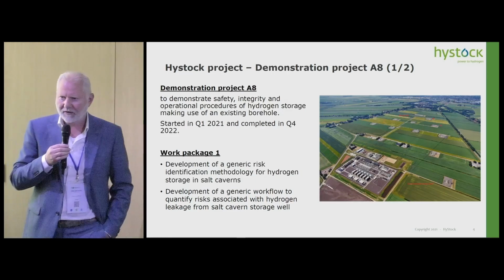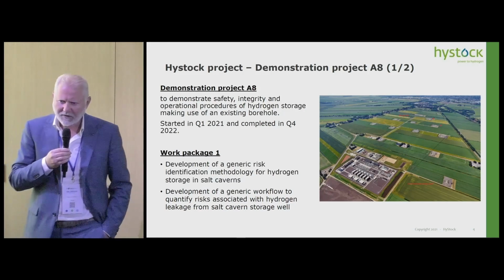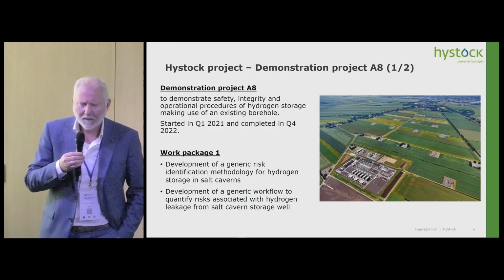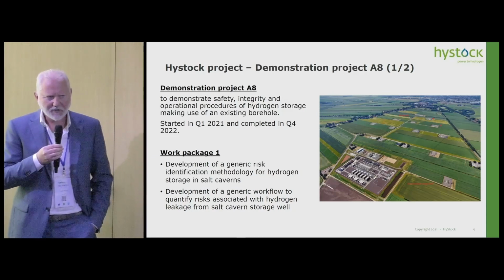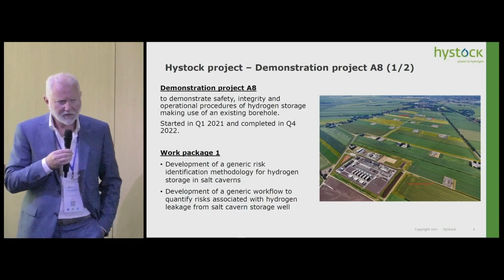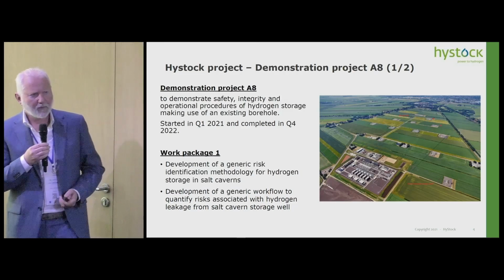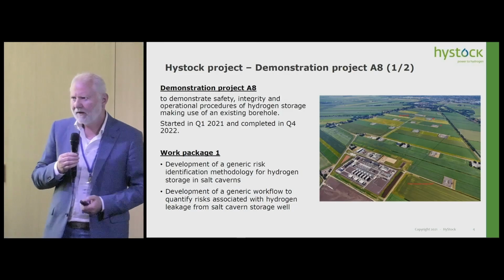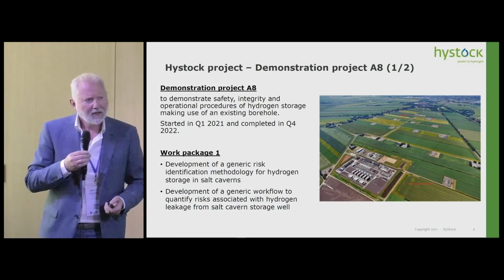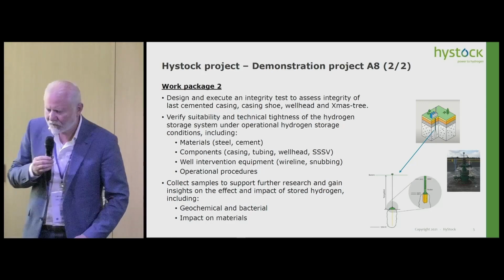The first work package, which was executed together with TNO, was to develop a generic risk identification methodology, and also to develop a generic workflow to quantify the risks of hydrogen storage. So those two topics have also been the basis for the design of the real test, which was in work package 2. There we had 3 objectives.